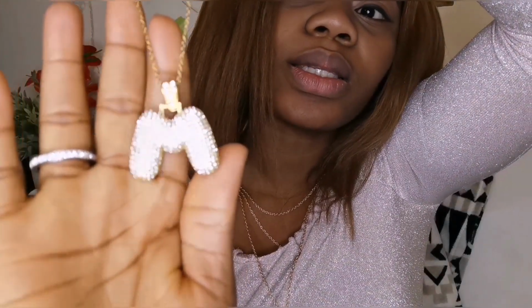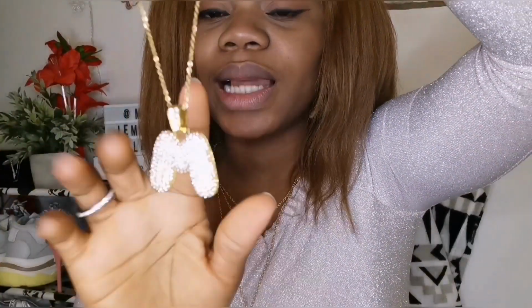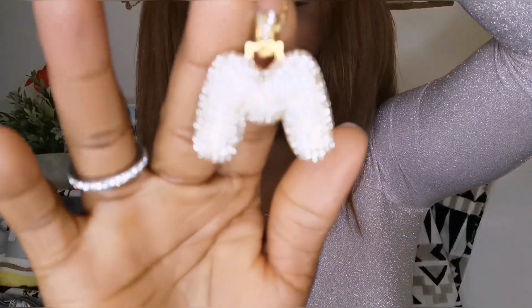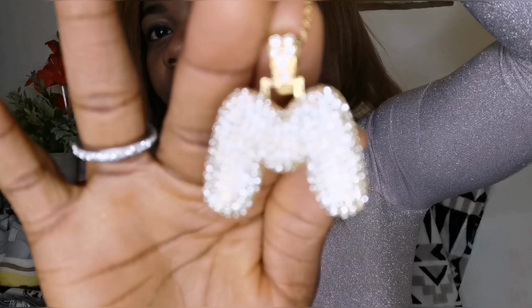The next thing I got is also a necklace. I got this necklace from there as well. It came in M. Actually, you can choose any letter of your choice. I decided to choose M for myself. And guys, just look at it. Yes, guys, that is it.